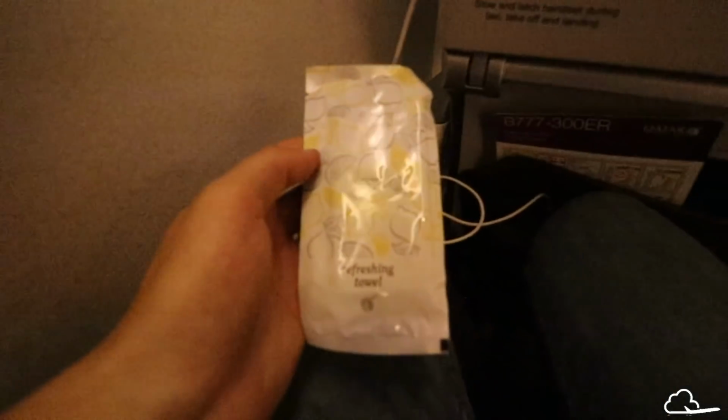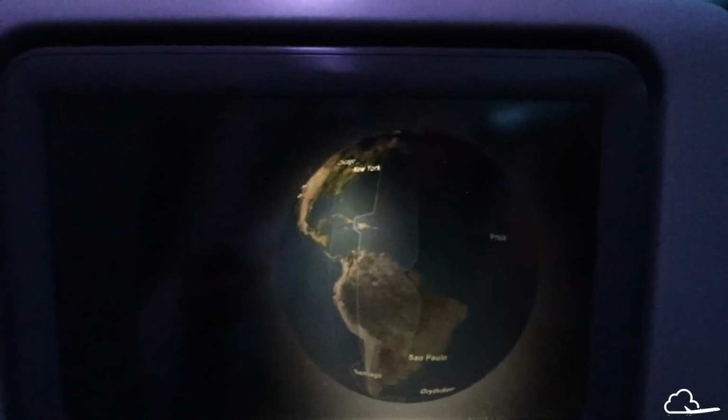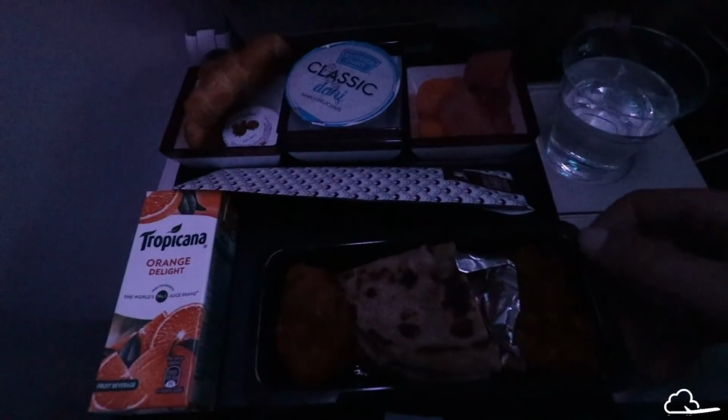I made a small interesting observation on Qatar, which is that the English safety video plays before the Arabic safety video, which isn't the case on all these carriers. As you can see, Qatar have fitted their 777s with beautiful mood lighting and shading video monitors. This means that you can't see what's being played on the screen of those sitting next to you and in front of you.